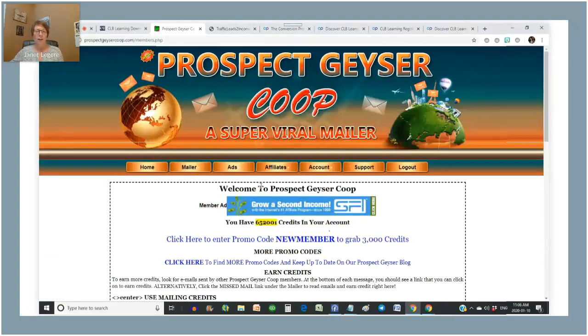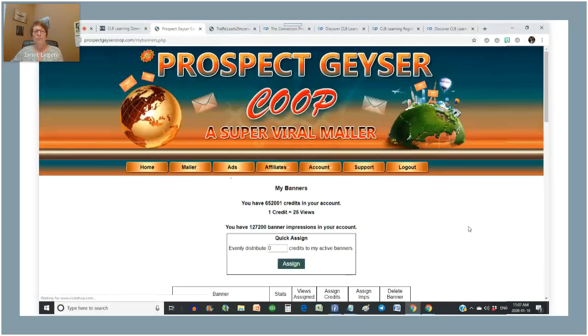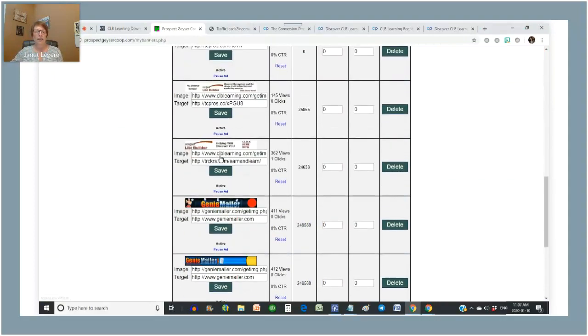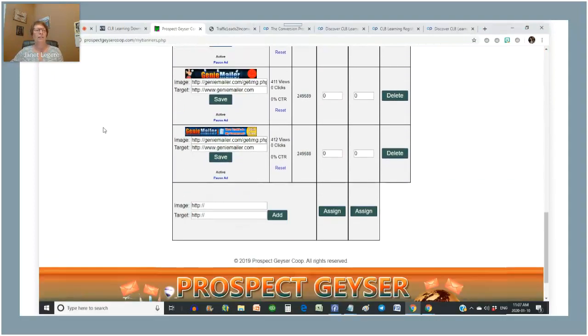So we're in the back office here. As a new member, you want to go into here where it says ads. And we've got banner ads and text ads. So this is where you can set up a banner ad or a text ad. So I'm just going to show you how to do this. So here are our banner ads. We've got different ads here. I've got my CLB ads here. I've got one for a Genie Mailer.